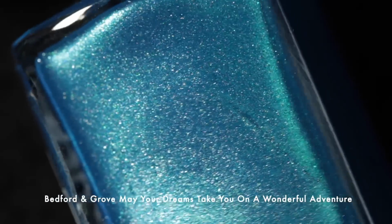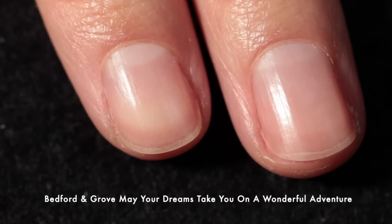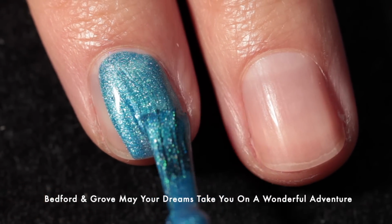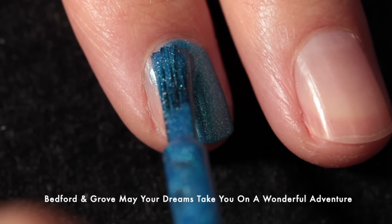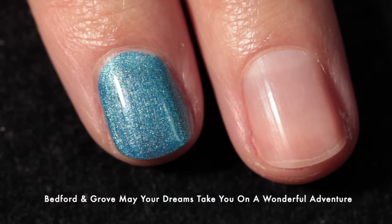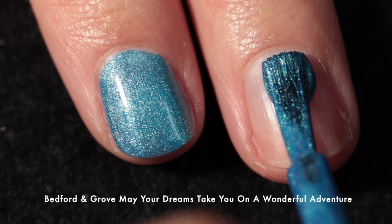So now we're moving into the portion of my video that is not paid PR. The previous polishes were. And this first one is Bedford and Grove, May Your Dreams Take You on a Wonderful Adventure. And this one is described as a brilliant blue base with turquoise shimmer and scattered holo.